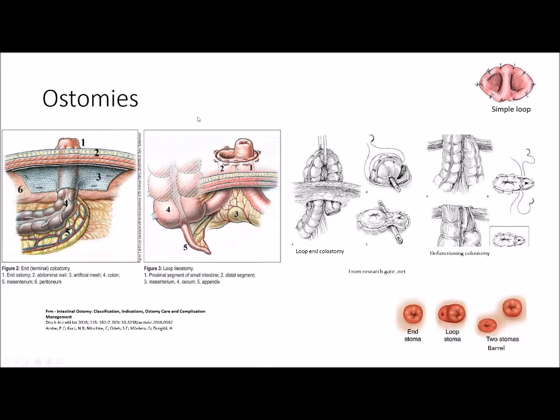Right. So these are ostomies. See this? These are the nipples which have been drawn out. Now this is basically the loop. See, the proximal limb has been drawn up, and this is flush with the skin. So whatever is coming out would enter this part hardly any. So this is basically a typical loop, and that's how it looks where you have not drawn a nipple out.